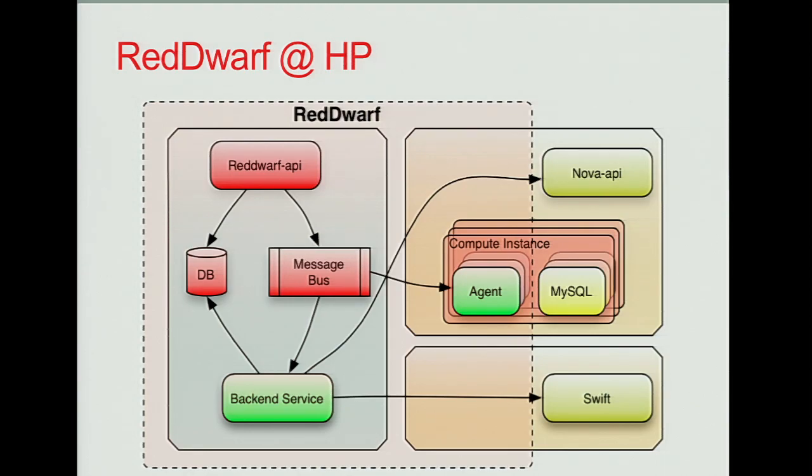Okay, so at HP, the picture looks very similar. A couple of changes here. Our backend service is actually swapped out with a Java-based backend service. So we have this application server that has an orchestration layer built in. The other difference is that we have an agent that is Python-based. We're not using the C++ agent, we're using a Python agent. The main thing to note here is that Nova is a black box to us. So we talk to Nova purely via the public endpoint. What that means is we don't actually share anything with Nova. We don't share the message bus. We don't share the database. We have separate instances of everything for Red Dwarf.